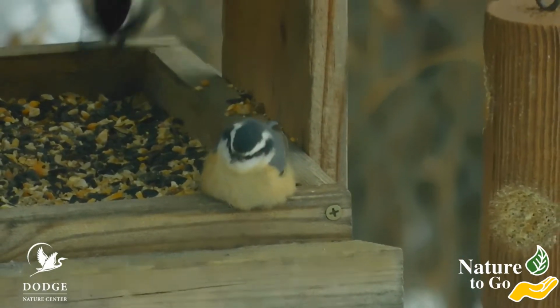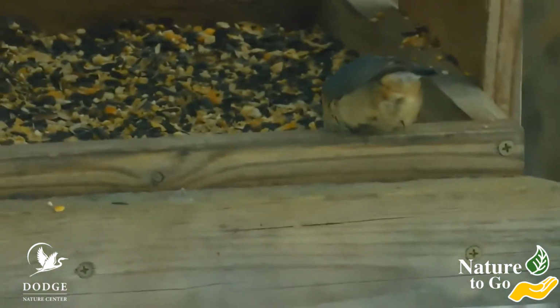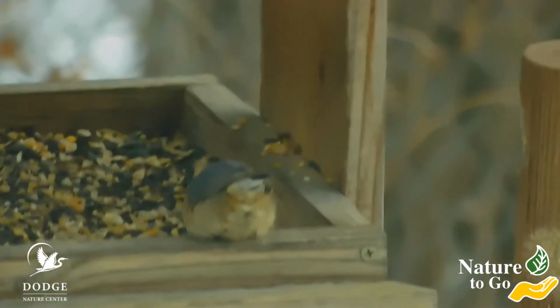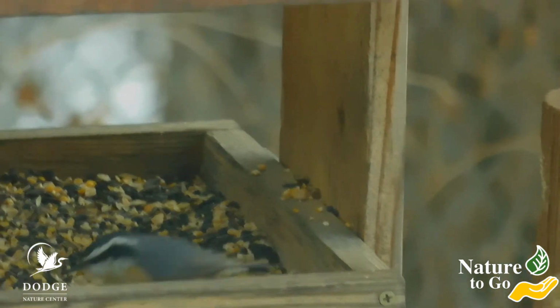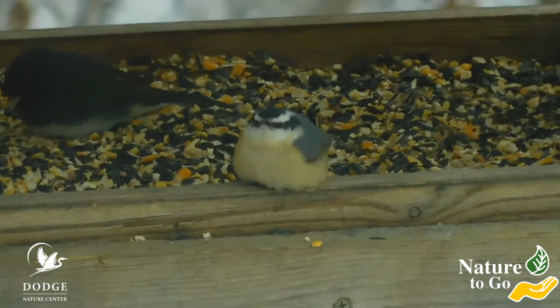So how do birds stay warm in winter? They use a couple of different strategies. One is to puff out their feathers, like you see this red-breasted nuthatch doing. That traps air and it helps keep them warm.